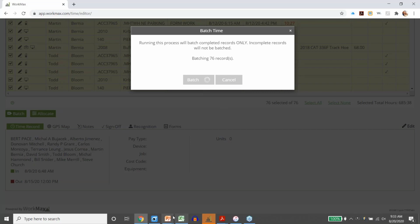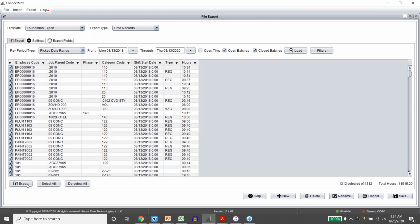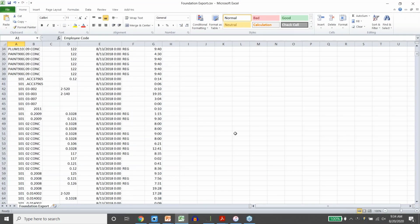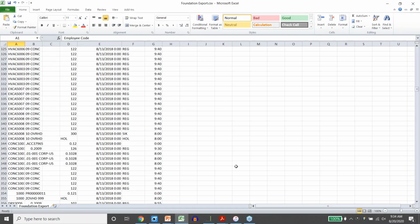Once that data is batched and goes into what we call our tool ConnectMax, this connector pulls that data into a format that will go into Foundation. And so when I click on, I've already reviewed and closed that timeout or batched it. And so at this point, all I'm left to do is hit the export button. And what that does is creates a file like this that is saved into the Foundation folder and gives you that payroll data broken up properly, all the overtime, all the shift work, any rules that applied to that time data will then have been applied and passed off to the Foundation system or payroll for construction.